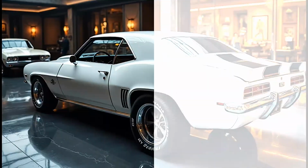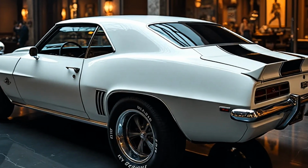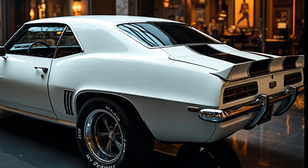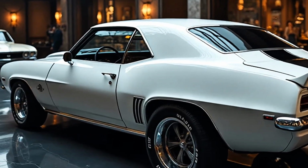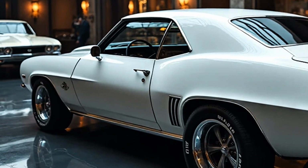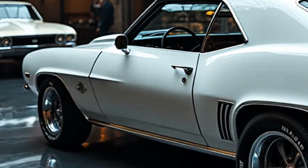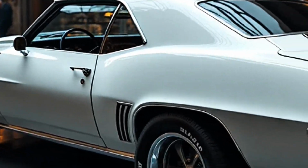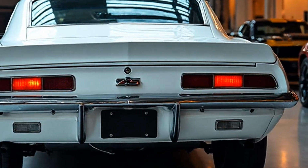The 1969 Chevrolet Camaro ZL1 stands tall at the very top of the list. This isn't just another classic car. This is a beast that came straight out of an era when performance, raw power, and untamed design ruled the roads. The Camaro ZL1 of 1969 wasn't built to just look good, it was built to dominate. And even after so many decades, it still holds a reputation that very few cars can match.